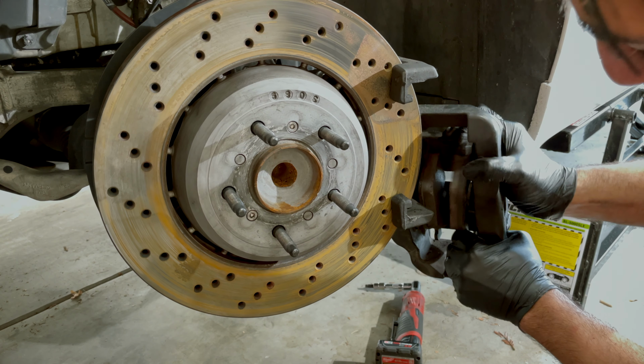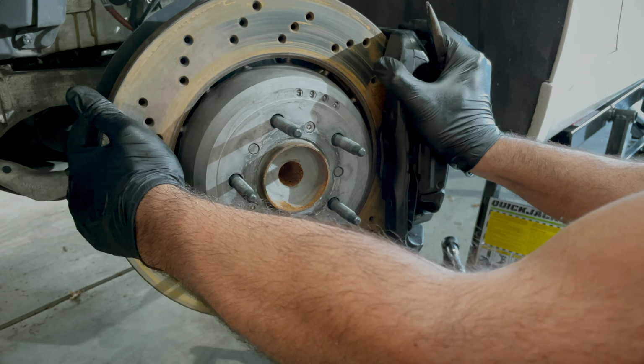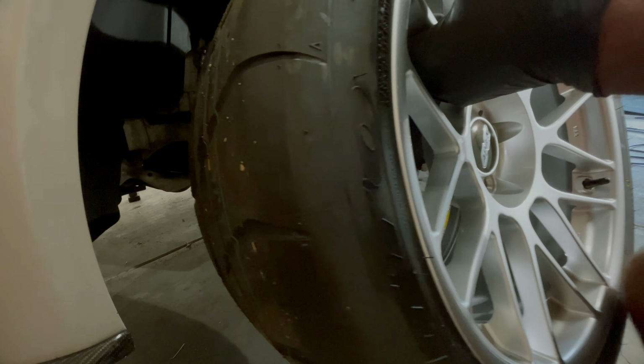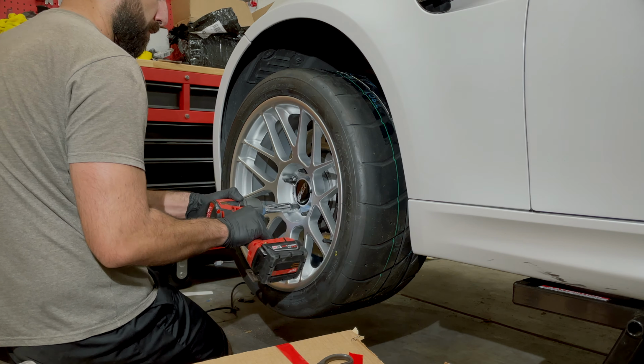I also changed the brake pads to endurance race pads and flushed the brake fluid with the highest boiling point I could find. I also invested in a dedicated set of track wheels and tires since the Michelins would melt and cord after 2 track days.